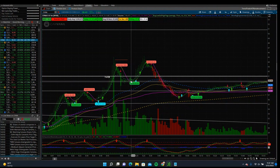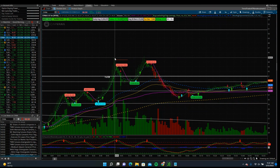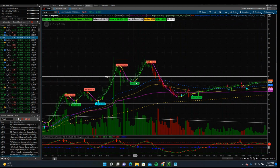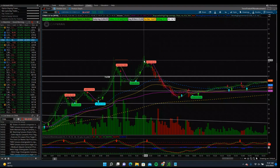Then we had this other little setup here, which had sold down from, what was it, $44.80 or whatever, down to this line, right? And it held that line. Beautiful. So I got in on this one at $40.39. And I thought, hey, we've got a $4 range. And that's what I did.